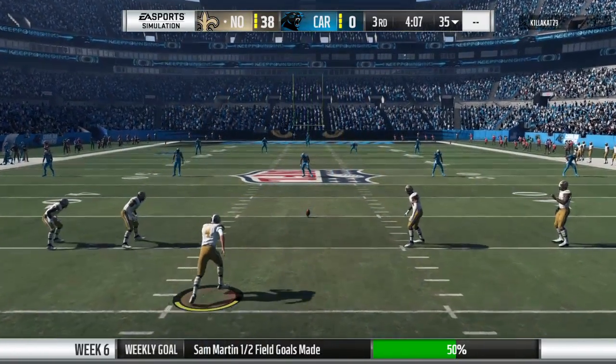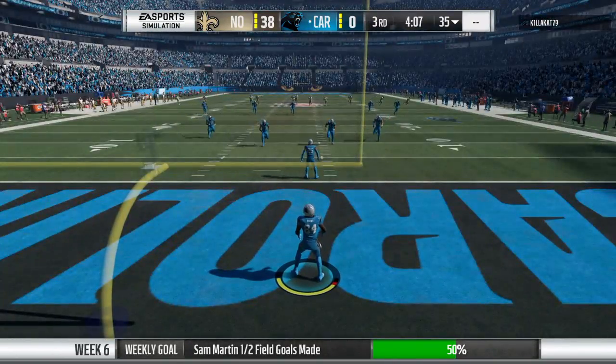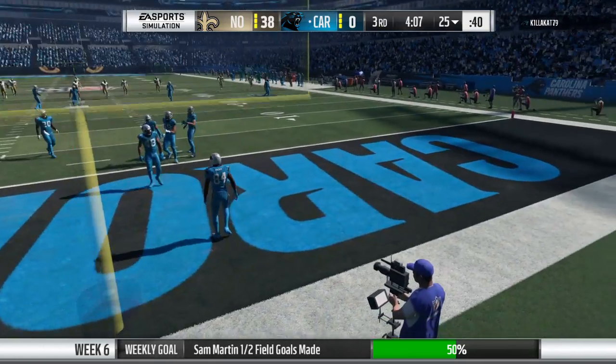Yeah, once you see your quarterback go down the backfield, you think, uh-oh. But fortunately for them, their kicker came to the rescue and made sure they got something out of that drive after all.